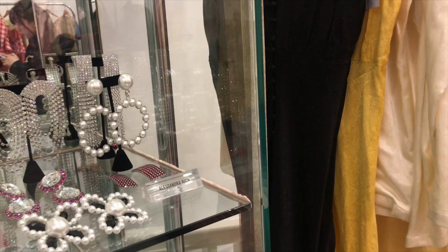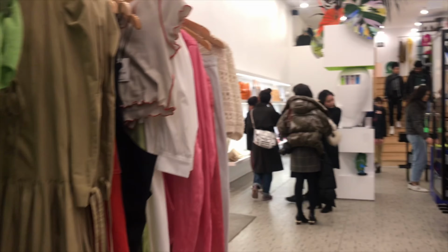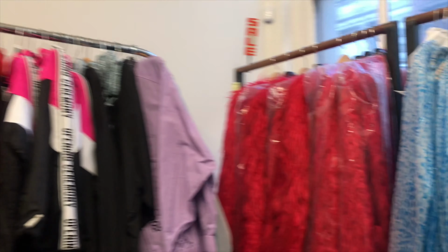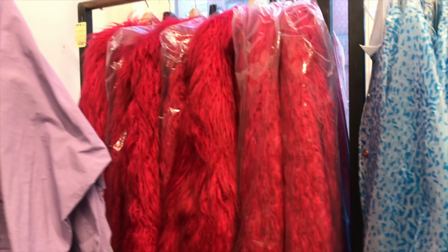So I just meet my sister, who is my photographer, and go to a couple of sample sales, and look around the city and take pictures. Ceremony sample sale.